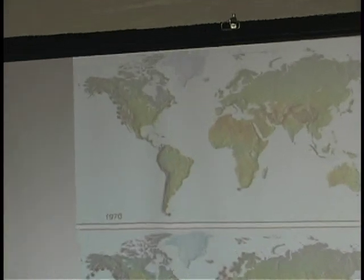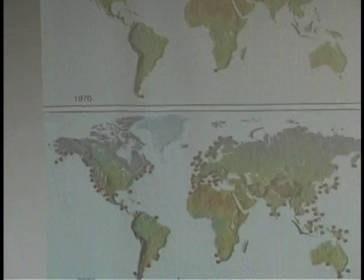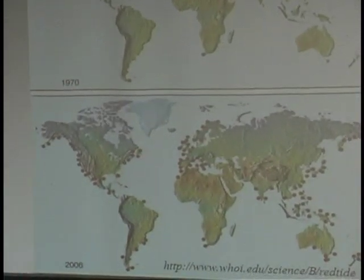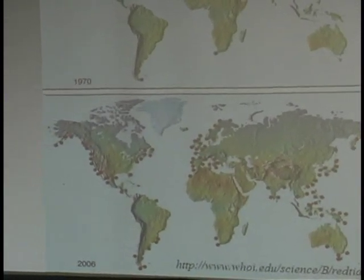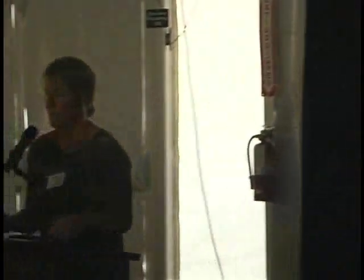And then we look at the lower map, that's the number of harmful algal blooms worldwide reported in 2006. And the take-home message is there are a lot more red dots on the bottom than above. And there are a number of different reasons for this. Many of them are seriously up for debate.